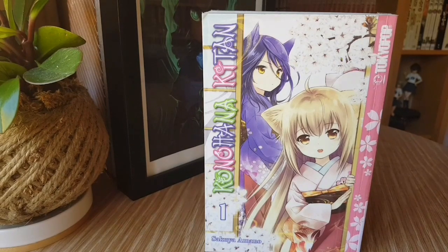And it's a very episodic series. Each chapter basically focuses on either a guest and their story and why they're at this inn, or one of the girls running it, one of these foxes.